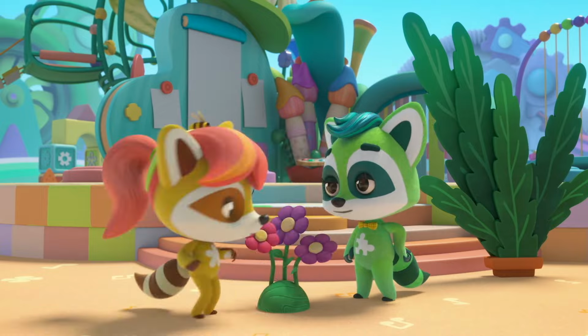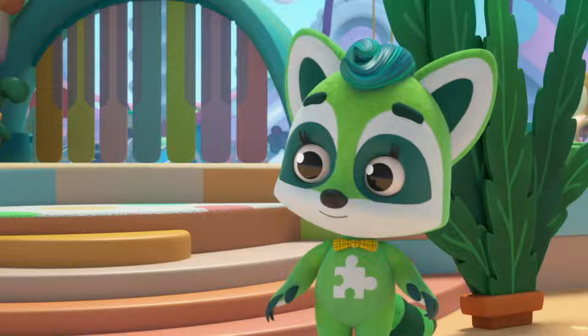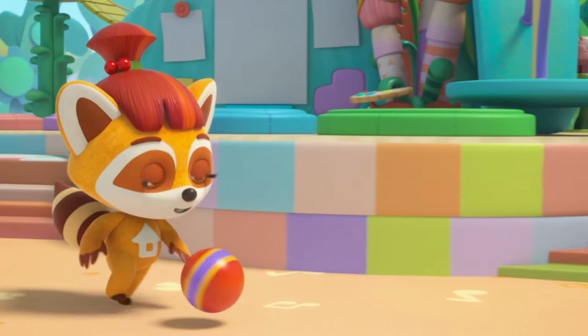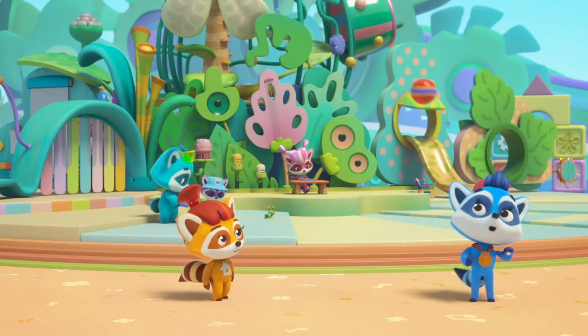Now they'll get plenty of sunshine in this spot. And they'll be warm. Right here. Nice. Heads up. Now check out this. Good one.